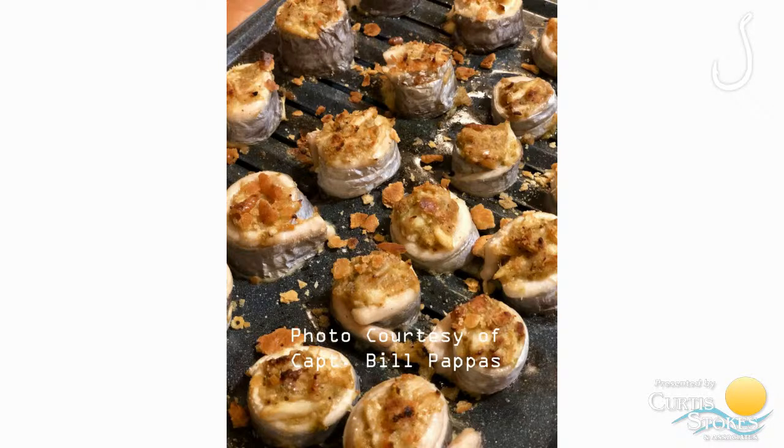Now, unfortunately, much to my dismay, I did not have any crab meat when I cooked these things. And so I thought, well, man, what's the best way to cook these things? And if you Google it, there's actually a lot of Asian recipes relating to cutlass fish.